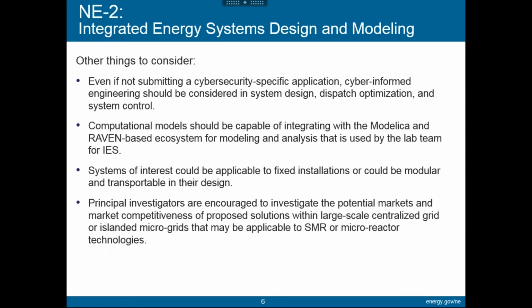A few other things to consider. Even if a proposal is not cybersecurity specific, if it is looking at areas where it's systems design, dispatch optimization, and things, cyber-informed engineering should probably be a consideration to the extent that it's relevant. Any computational models being developed, we do prefer them if they're capable to integrate with the Modelica and RAVEN-based ecosystem that we've been building out at the national laboratories.